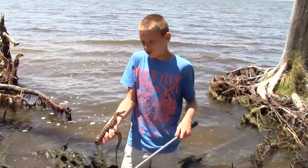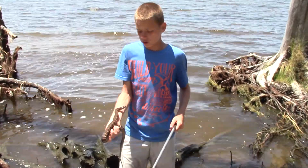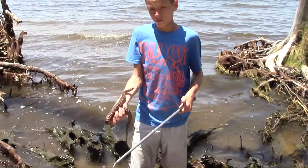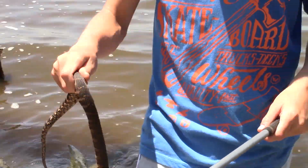And what I've noticed is the Carolina water snakes seem to have a lot more patterns than most of the northern water snakes where I live. They're very similar to banded water snakes, which is another subspecies of the northern.